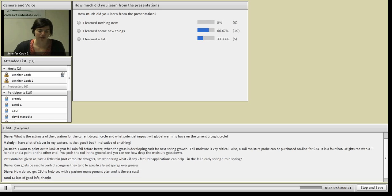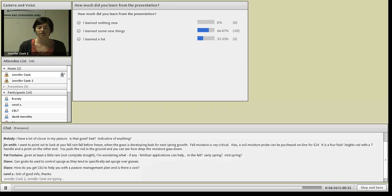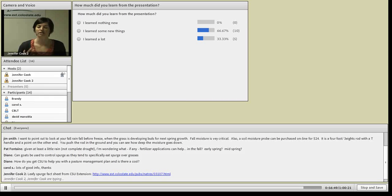Okay, Diane asks, how do you get CSU to help you with a pasture management plan, and is there a cost? It depends on what county you're in. If you want to just email me and ask me to give you the contact information for whatever county you're in, I can do that, or you can look online. Sometimes there's a fee, sometimes there's not even someone in the office available to do a field visit, but oftentimes there is. So it really just depends on the office. And also the NRCS offices more likely will have somebody that can actually go out into the field and help you with weed and plant identification and pasture management. Diane, if you're in the Front Range, kind of anywhere around the Denver area, I'm available to do field visits in most of the Front Range counties for no cost.